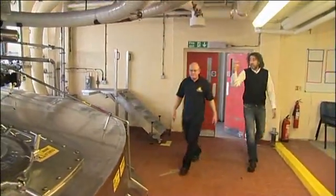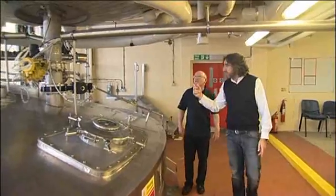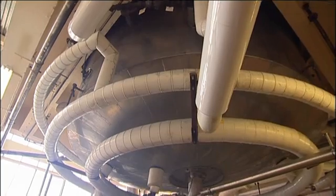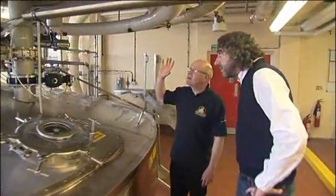Okay. So this is actually the bottom of the vessel that we've just been looking at. Yeah. We're actually standing underneath the mash mixer now. Okay. So what happens in here? Well, what we need to do is separate that sweet wort, all that sugar that we need, from all the grain, the spent grain that will eventually go on to feed cows. We need to separate that sweet wort, and we do that in a lauter tun.